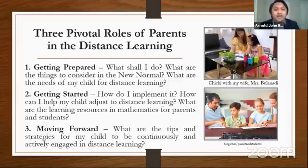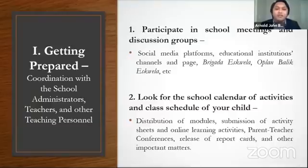On the 3rd phase, it's moving forward. How can your child be continuously or actively engaged in the distance learning? I will provide you tips, strategies, and other free resources on how you will help your children fully engage in distance learning. Okay, let's start with the first phase, getting prepared.